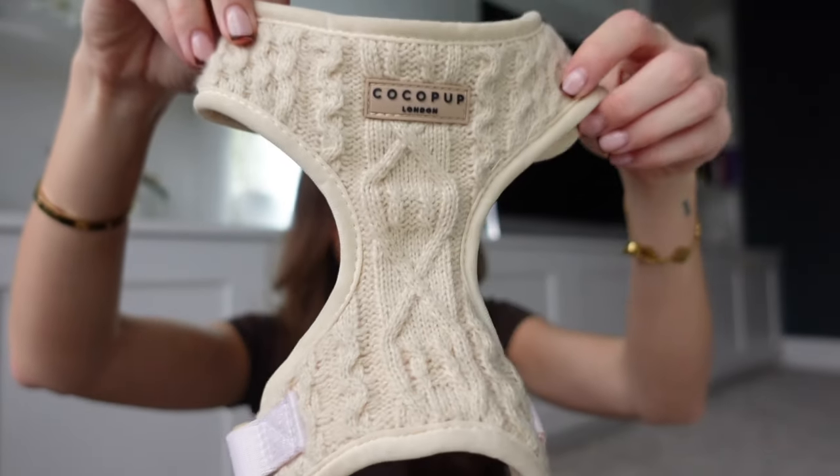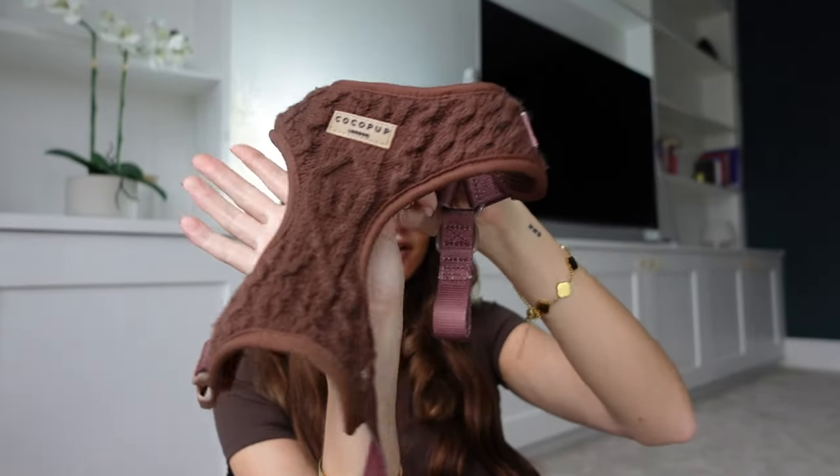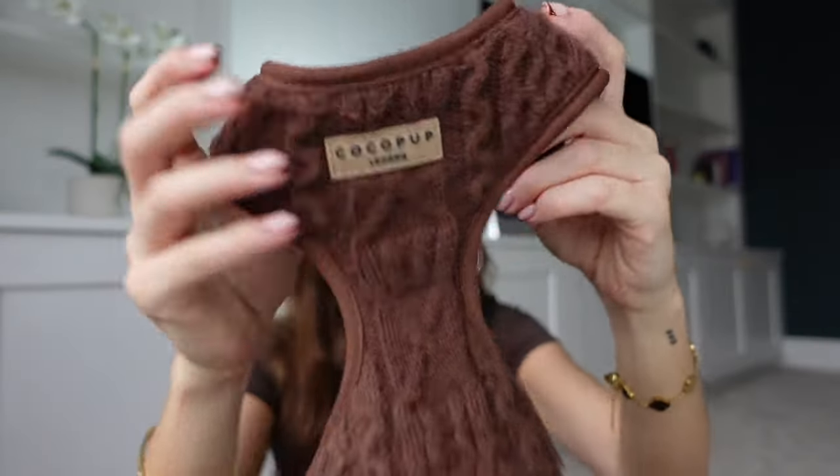Going back to the harnesses, obviously she's grown now, so she's now an extra small in Coco Pup. So I just got her these really cute ones recently. This is from their new collection. This one is the vanilla puppuccino, and then this one, which is so cute, and really goes with Mabel's colouring, is the hot cocoa one. I love this one. I think this one is actually my favourite. I'm obsessed with brown at the moment. So this is just a really cute autumnal harness.